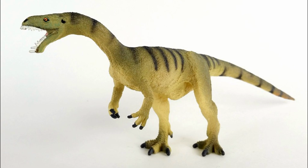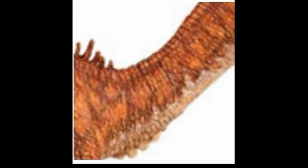But I don't really have that much to say on this figure. But I will say, I do like the paint scheme. If the whole entire figure is just this orange and beige, I will like this paint scheme, and depending on the pose, I might actually end up getting the figure.